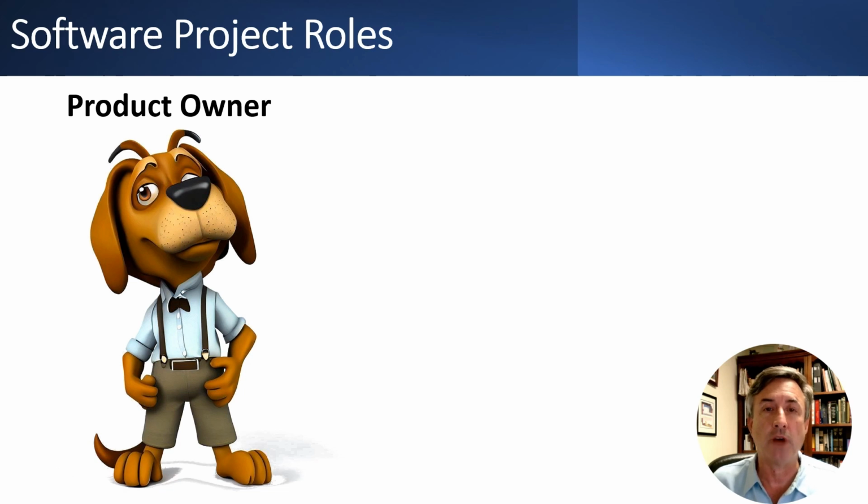Okay, so we've talked about the software development life cycle. Now let's talk about the various roles within that life cycle. Hundreds of people can work on a large software project, and the various responsibilities are quite numerous. So they basically boil down to a few key roles. So this is going to be an overview of those key roles.